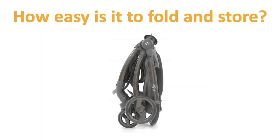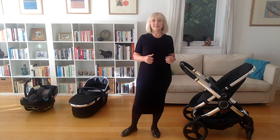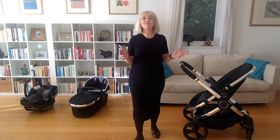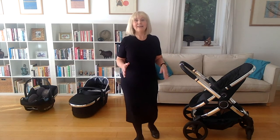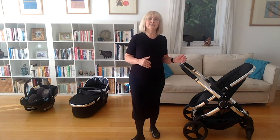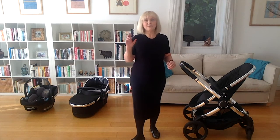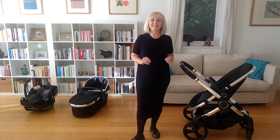So now we come on to folding. How easy is it to fold and unfold? How compactly will it fold up? Can I do it one-handed? Do I need to take the seat off in order to fold it? Well, every single buggy folds in a different way. While that might feel a bit confusing if you're looking at a lot of buggies, once you learn your buggy, the way it folds and unfolds, do it two or three times and you'll have the knack. You'll be doing it in your sleep.